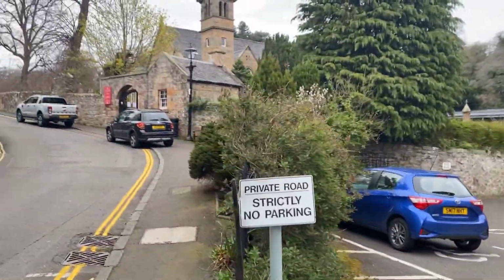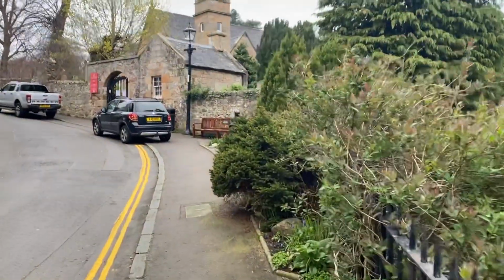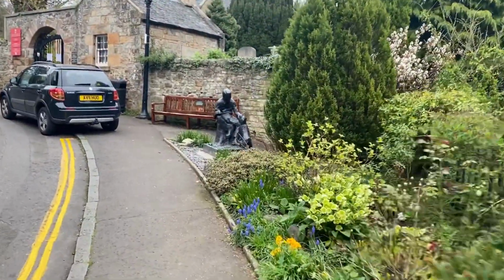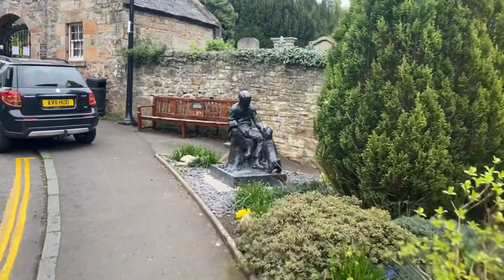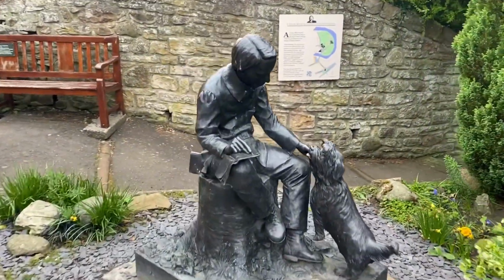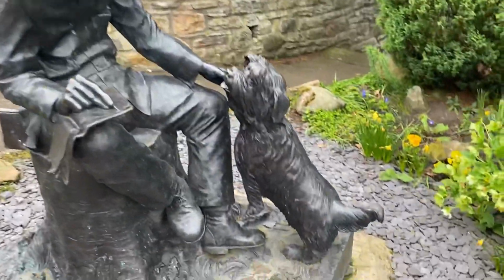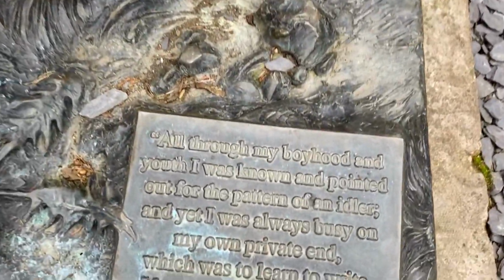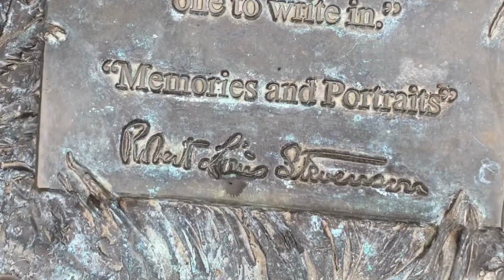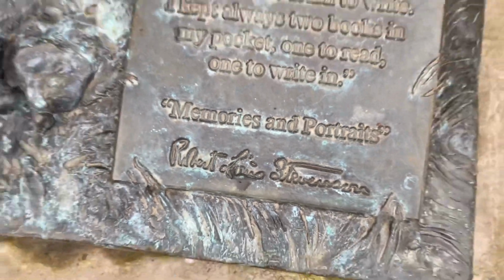Right, I think the statue's up here for Louis Stevenson. I think this is him. Oh, it's a random person with a dog. There you go. Louis Stevenson.